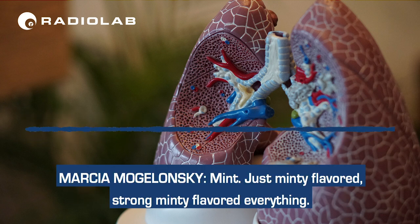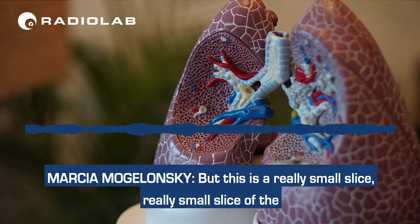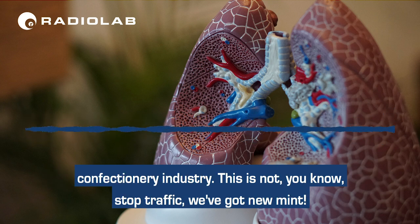It was the hot thing right now. Just minty flavored, strong minty flavored everything. Like those Altoids that come in strong minty flavors. But this is a really small slice of the confectionery industry. This is not, you know, stop traffic. We've got a new mint.